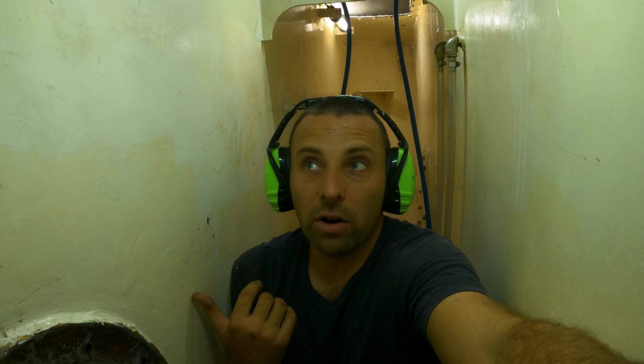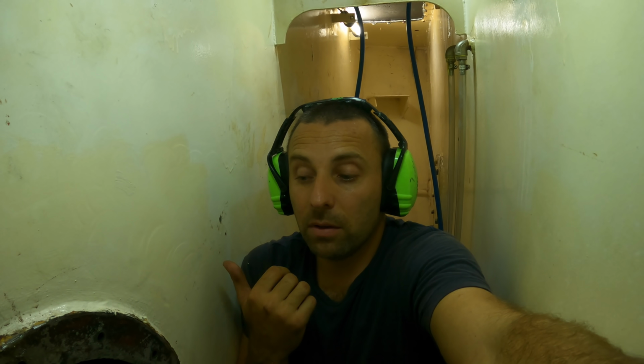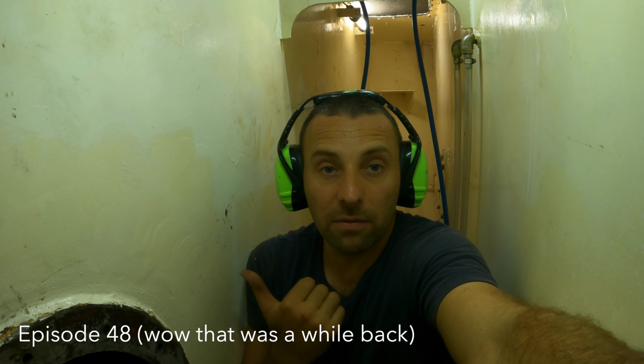We cleaned 90 litres of silt and rubbish out of each of these tanks, which is about what you'd get every 3 years on a trawler this size in these tanks. So 90 litres out of each side. We sandblasted inside these tanks and then also painted them, so they've had a full workover.